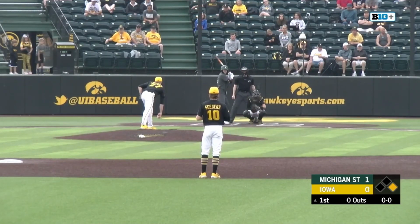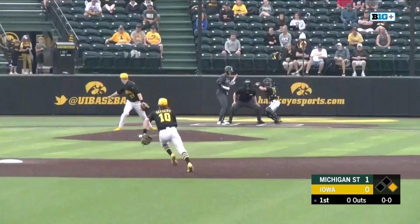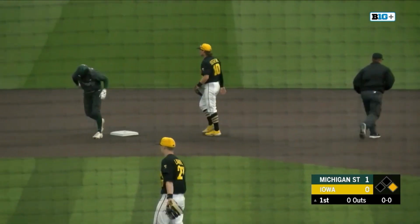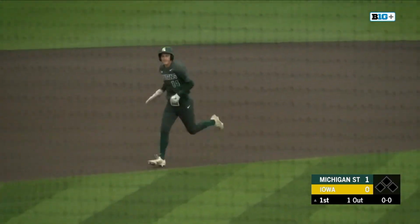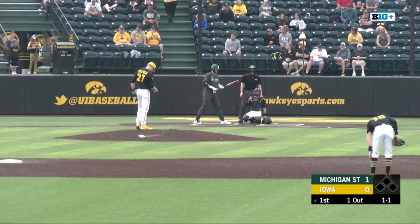Well, Ty's a strike thrower, and they've done a good job finding something they like and going after him aggressively. Runner takes off. Throw down is in time. Got him! Cade Moss again. Not so fast, Mitch Jebb. You're out, number one, to erase that single that was just hit.